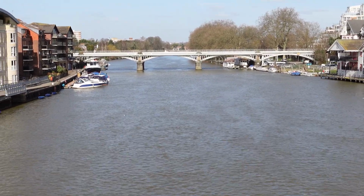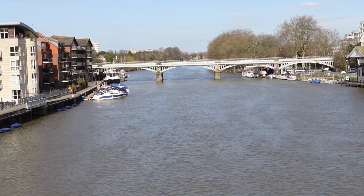So, I hope you've enjoyed our look at Kingston Bridge, the second bridge ever to be built across the Thames in London.